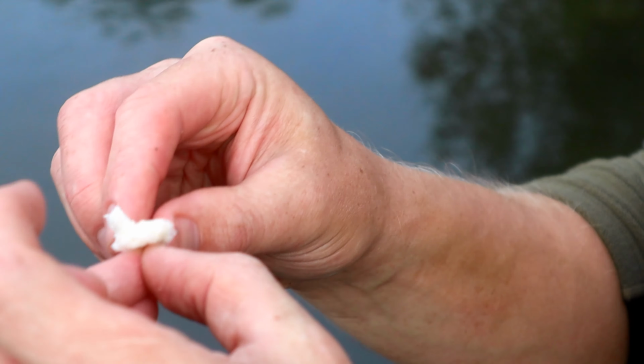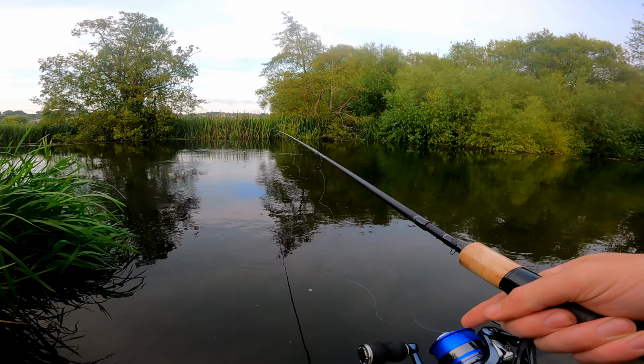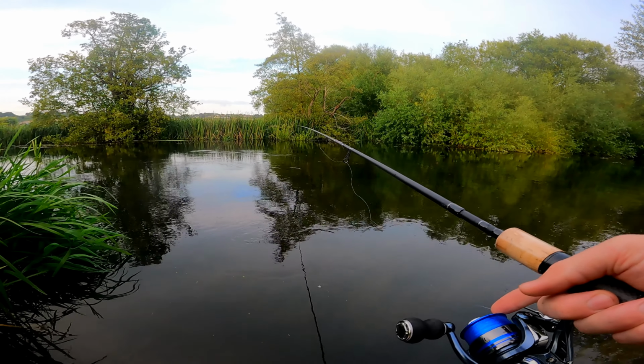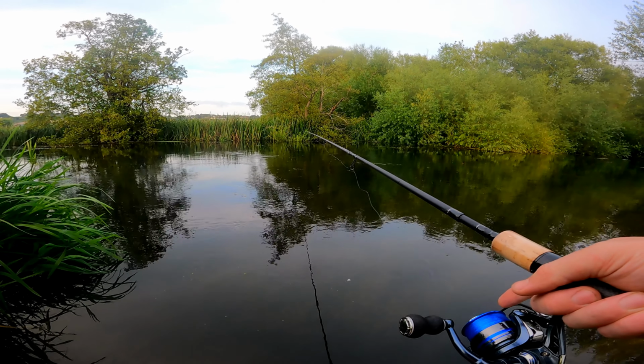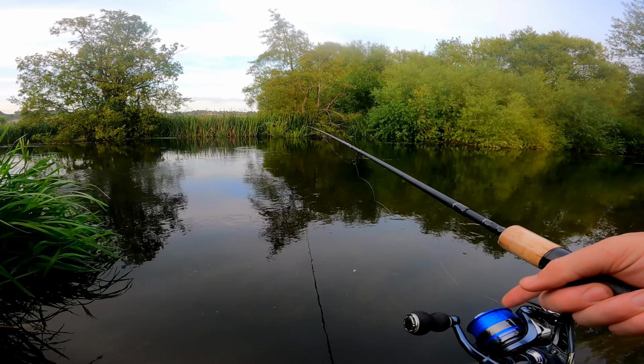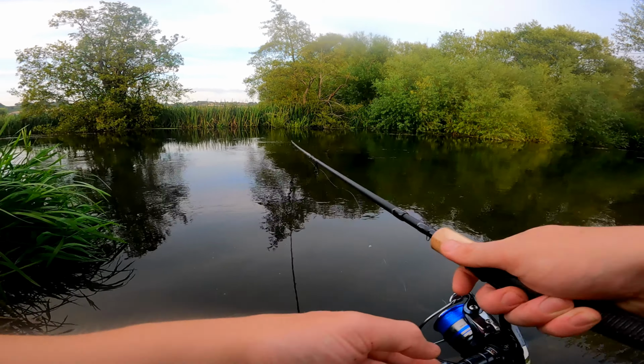Well, this is it. This is where I have decided to fish, and we're gonna be using pretty much exactly the same tactics as last time. Bread, we've got some in the river already, so I'm gonna attach this to my hook and we'll have a little trot down. I just threw in a nice big handful of bread, and there was actually quite a large fish I saw come out and take it. Did not see what kind of fish, but I'm just trotting down now.